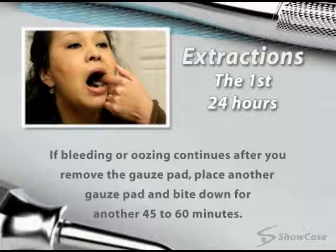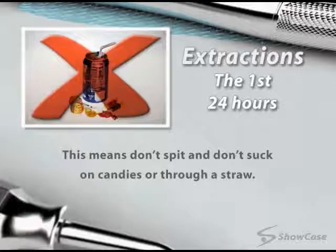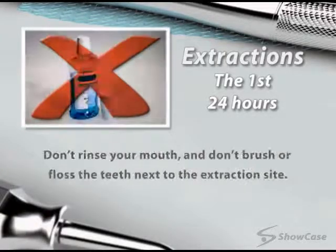If bleeding or oozing continues after you remove the gauze pad, place another gauze pad and bite down for another 45 to 60 minutes. To protect the clot and avoid a painful condition called dry socket, don't do anything to dislodge or dissolve the clot for the first 24 hours. This means don't spit and don't suck on candies or through a straw. Don't rinse your mouth and don't brush or floss the teeth next to the extraction site.